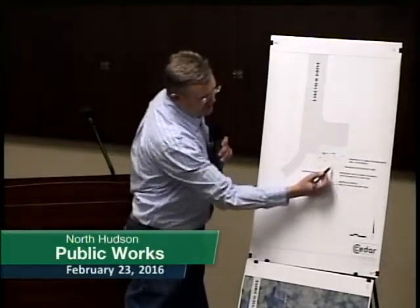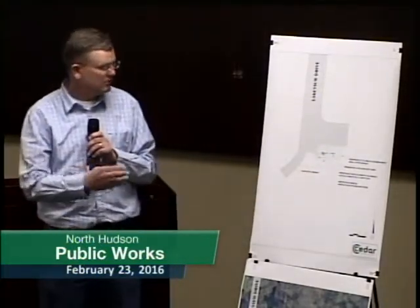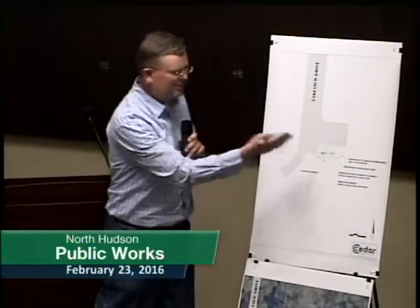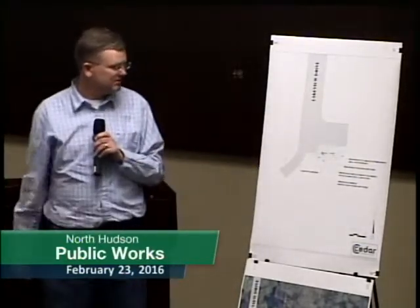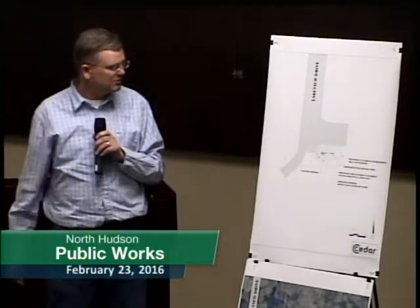Is that on village property? Yep, it would be all within village property, and right here, this dash line shows where the village property and the property owner's line is right now. Technically it's on the south side of that fence, but we have enough room to work in there and not have any disturbance with trees and stuff.